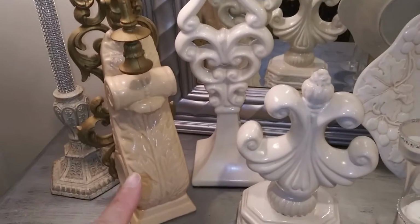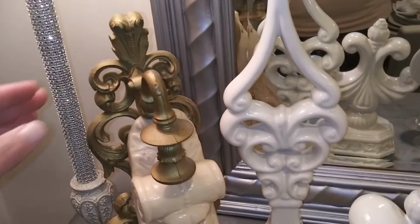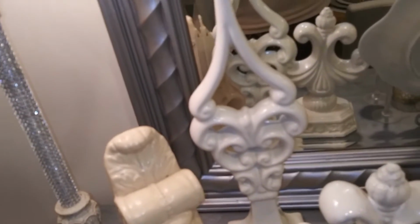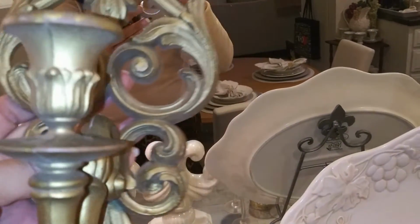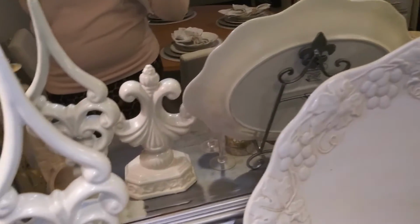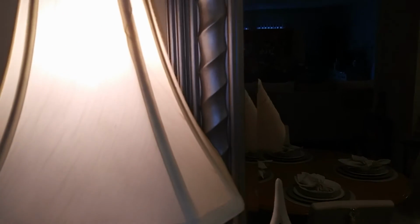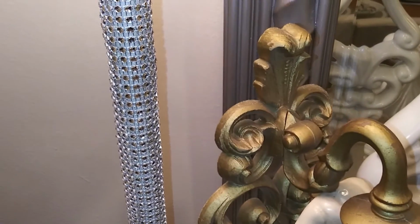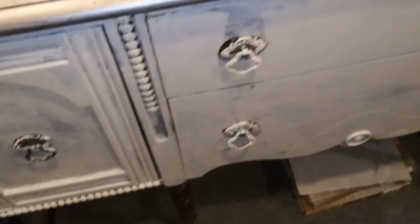Actually, this is a corbel for a curtain rod that I just flipped upside down, and this is actually a candlestick holder. So I just put these two together because I didn't know what to do with them. I liked them both. So we'll see. And again, this is a DIY. These shades came from Tuesday Morning years ago. And here's a closer look at the diamond wrap on that. Nothing fancy, but we're gonna take you on the journey of doing that.